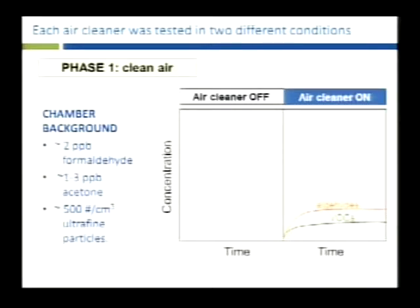Of course, there is some background level, even though the air that goes into the chamber goes through an air cleaning system. We still have a couple of ppbs background levels of some VOCs, and also a background level of particles. We don't filter out all the particles. Now, after turning on the air cleaner, what we did was follow the concentration of pollutants for typically another 24 hours and collect the sample at the end of that period.